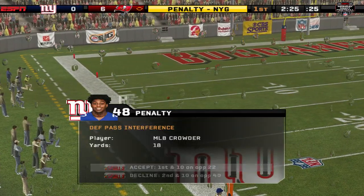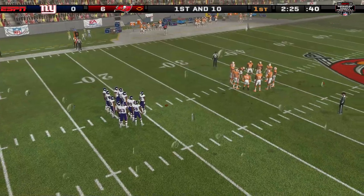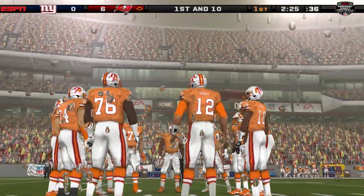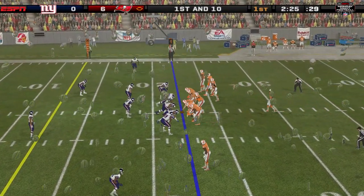Now, who are they going to call the penalty on here? Pass interference on the defense. Number 48. This one goes against the defender. Both the offensive and the defensive player have a right to go for the ball there. But it looks as though the defender just decided to tackle the receiver rather than playing the pass.